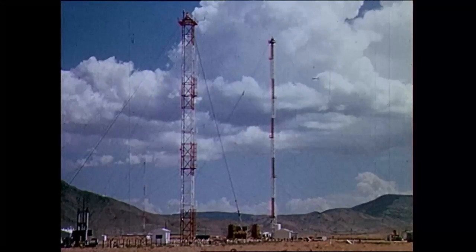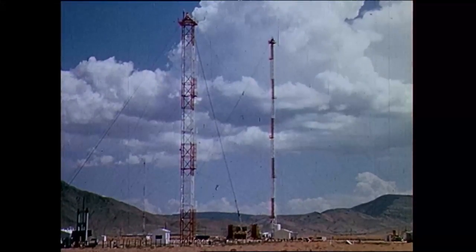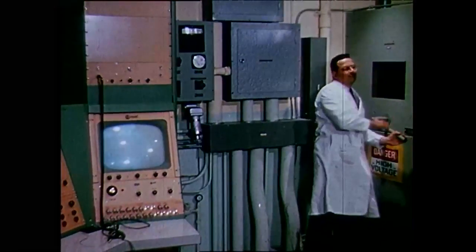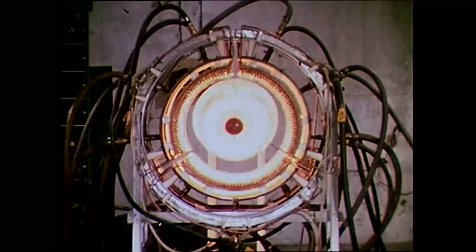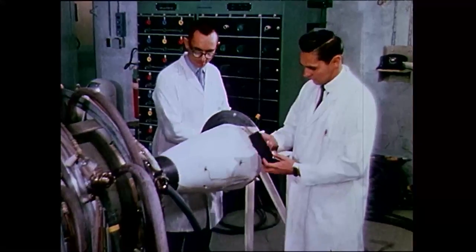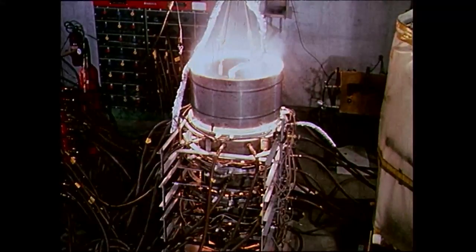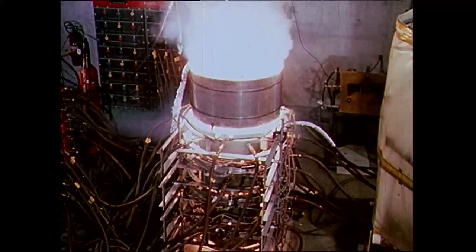In 1960, a 185-foot drop tower was added to the lake facility, and a radiant heat facility was built to simulate re-entry environments for missiles and could reach temperatures of 2,800 degrees Fahrenheit, or the melting point of iron.